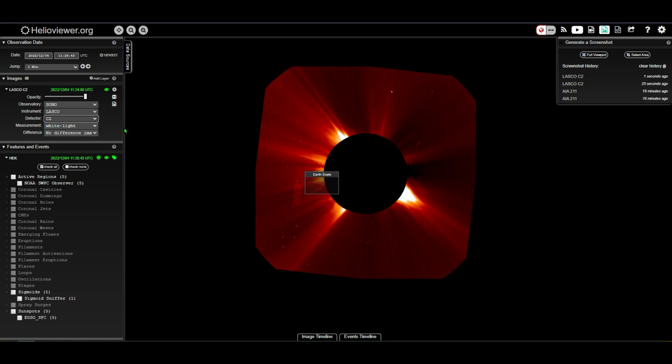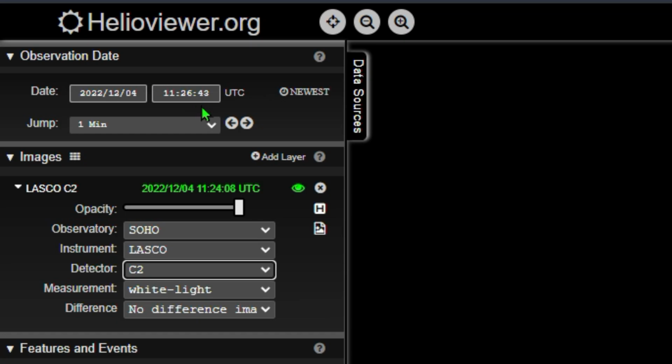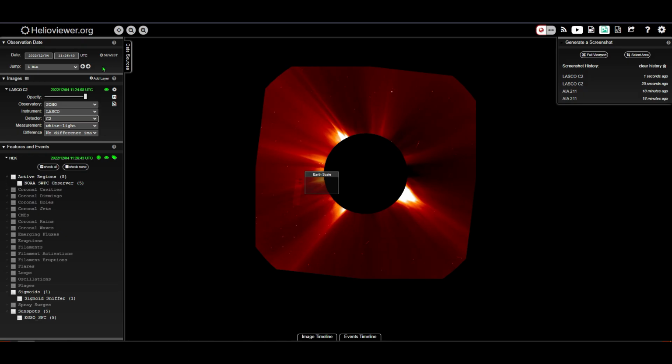Now, as I was watching the raw version, I realized that the time that this object popped up was exactly at 11 hours, 26 minutes, and 43 seconds. And the second I punched in that time, this frame popped up, giving us a super detailed look of an actual cube near our sun.